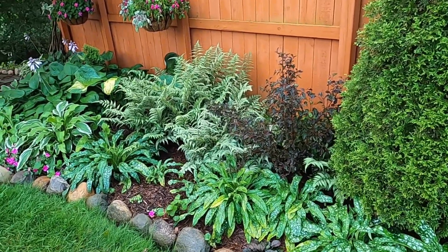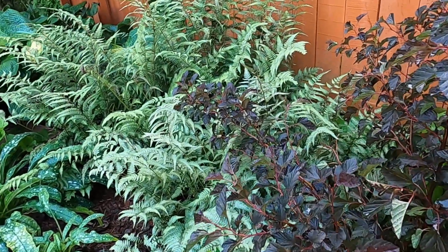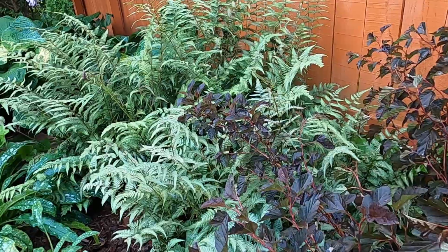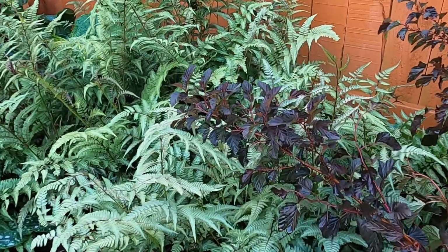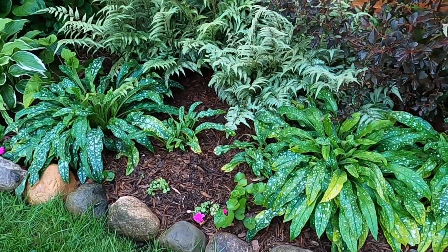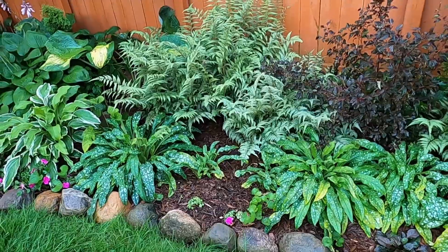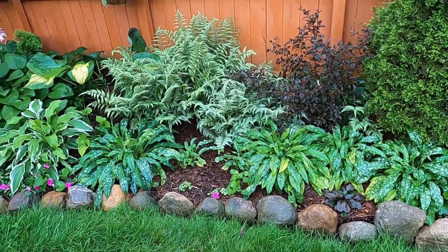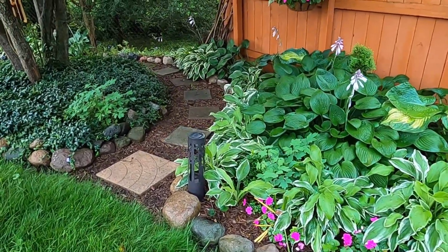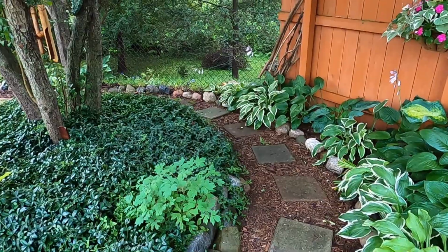I just love the combination of this ninebark with this fern and the way that it's kind of drooping over from the rain today is just magnificent. Look at those colors together. The maroon on the fern along with that burgundy on the ninebark. And here's the 2 pulmonaria that I divided a little less than 2 weeks ago, and they're looking quite fantastic. All of my hostas, I think, are just doing really well this year. I'm very happy with them.